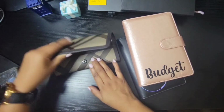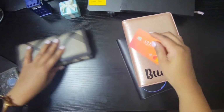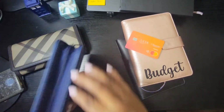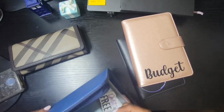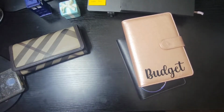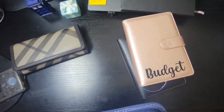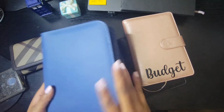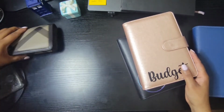So one thing I'm going to do is take this credit card out of my bag and put it in my blue binder where I usually keep my credit cards. I don't like to keep them in my purse because I intend to use them. However, this one I actually took out because I knew I was going to use it, and I just had to put that in my binder off camera.